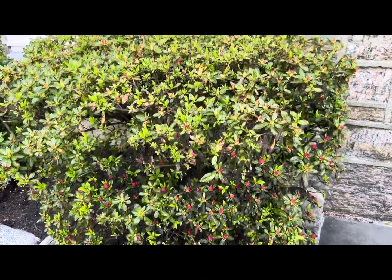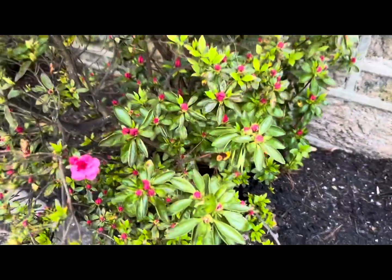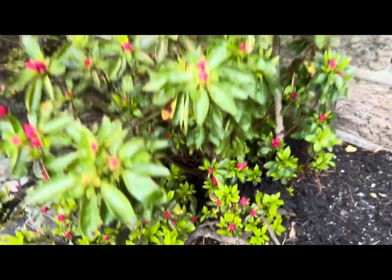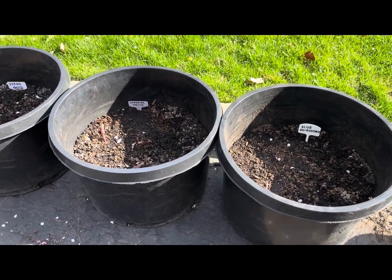My mature established azalea shrubs are getting ready to bloom. This beauty over here is getting quite a head start, and look at the abundant amount of flower buds on these shrubs. Here are my potato containers.